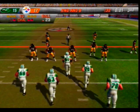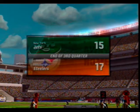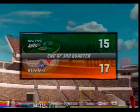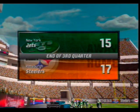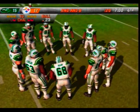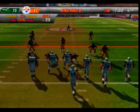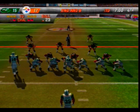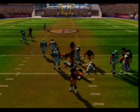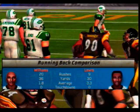Second and 8 coming up here. It's a 2-point game as we head to the final quarter of play with the score Pittsburgh, 17. New York, 15. And we'll start the fourth quarter. Second and 8. Ball on the 23-yard line. The Steelers with a 4-man front. Kenzie is there on the stop at the 26. Williams runs it for about 3 on the counterplay.